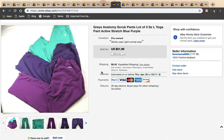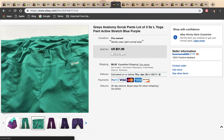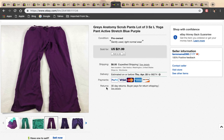This was a lot of 3 Grey's Anatomy scrub pants, and they were all size large. I got these all at the Goodwill outlet. They were probably from the same person. They had a little bit of wear, but nothing that made them not sellable. So I like that I got all 3. I was able to put them into a lot, and they did sell for the full asking price of $21.99, and they went into a padded flat rate envelope for $8.